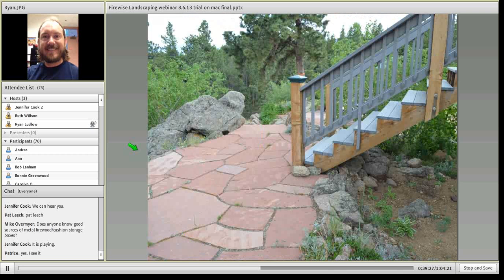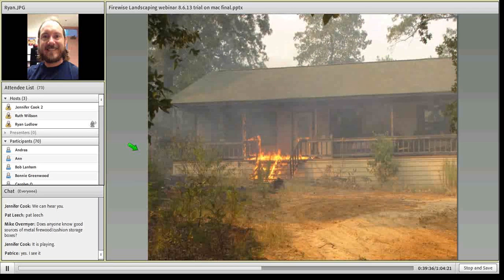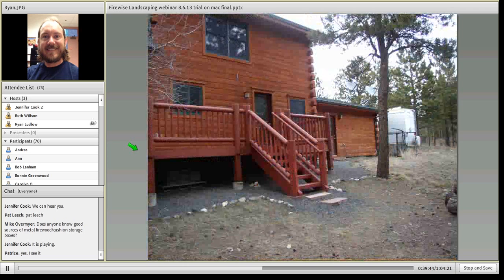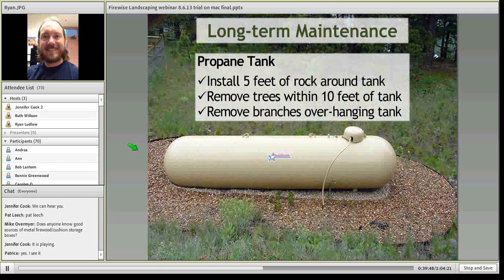If you can, it'd be ideal to have your stairs come down to some sort of ignition resistant surface. Here's a nice example of a flagstone patio. And here's a picture from a Texas wildfire that actually shows the stairs being the weak link in running fire to this home. Uh-oh, that picture didn't come through here.